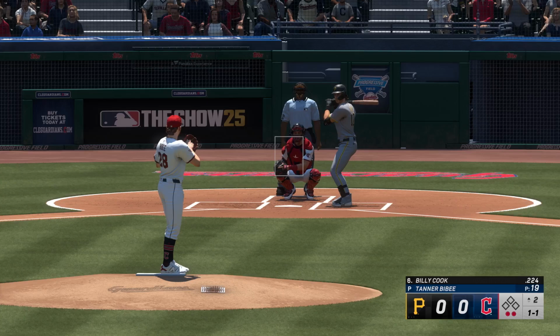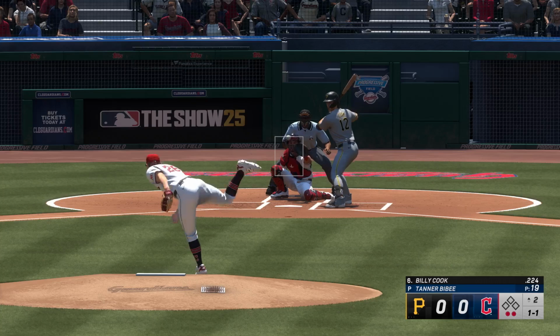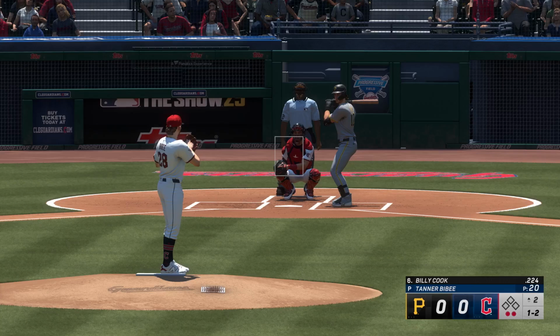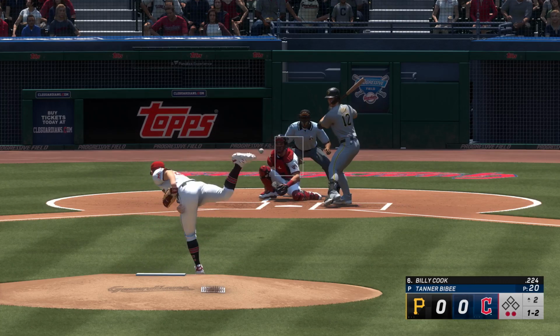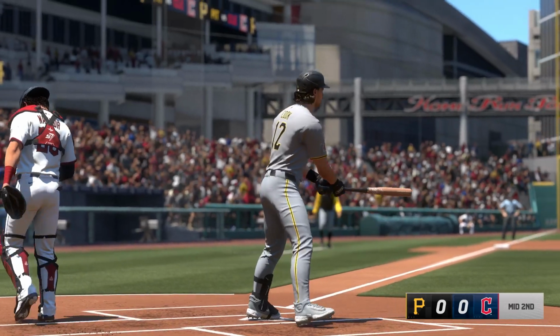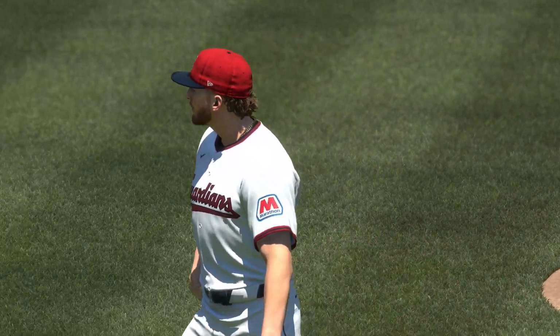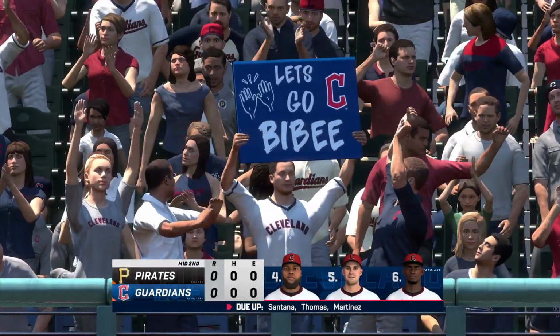No score here in the second. Right through there for a strike. And a swing and a miss. And it's a 3-up, 3-down inning. Down in order go the Pirates. We'll go to the bottom of the second. No score.